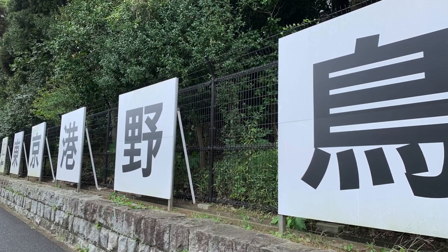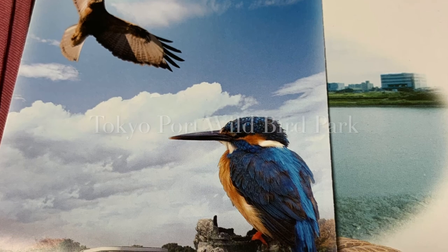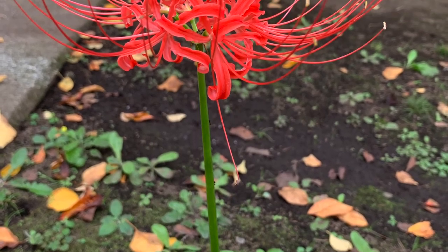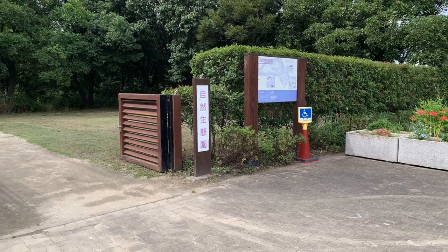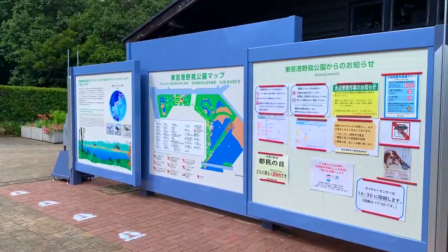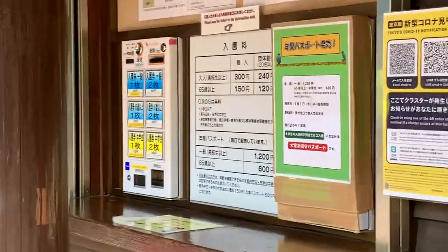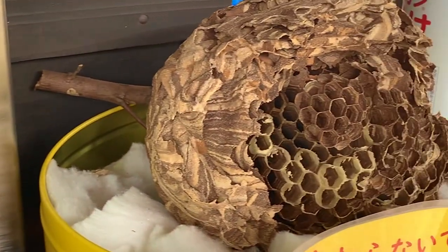We are going to the Tokyo Port Wild Bird Park today in Tokyo, Japan. It was opened in 1989, and it is a 24-hectare nature preserve built on reclaimed land in Tokyo Bay. It's a 12-minute walk from the Rutsu Center Station, or you can take bus 98 from Shinagawa Station and get off at Otashicho Kitamon stop.